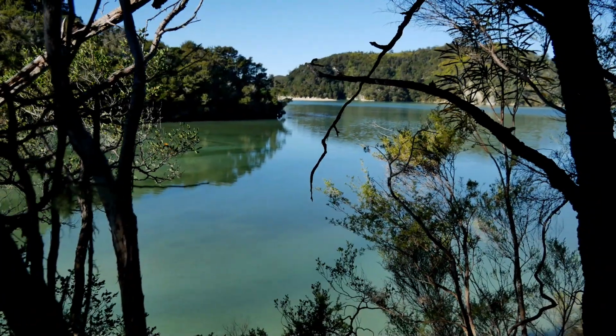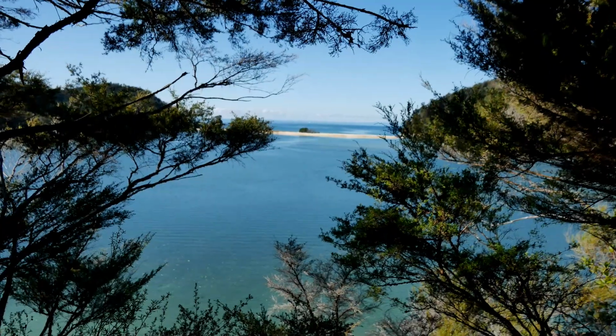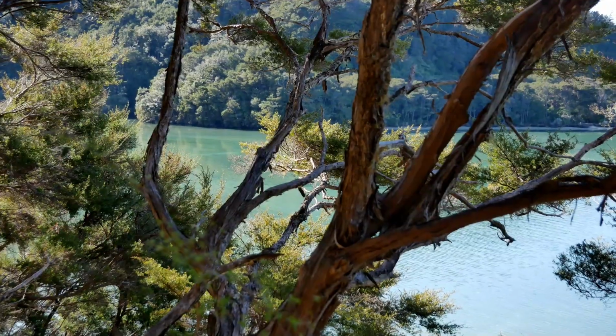Well, the tide has come in now on that inlet that we crossed earlier, those mud flats. So you can see the beautiful color of the water here in Abel Tasman, like a greenish light blue color. Absolutely beautiful.